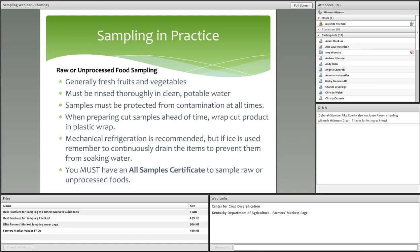So I try to preach to everybody, make for sure that you are cleaning those products before, washing those products before, making sure that you do not use that pocket knife that you've probably done everything else on the farm with. So just remember to wash your products. If you prepare ahead of time, make sure you've got the products and everything either wrapped to where nothing could get to it. Make sure that you've got them stored again at the proper temperatures. Before you go to the market, you also have to make sure that you do have your all sample certificate that's issued from our office.